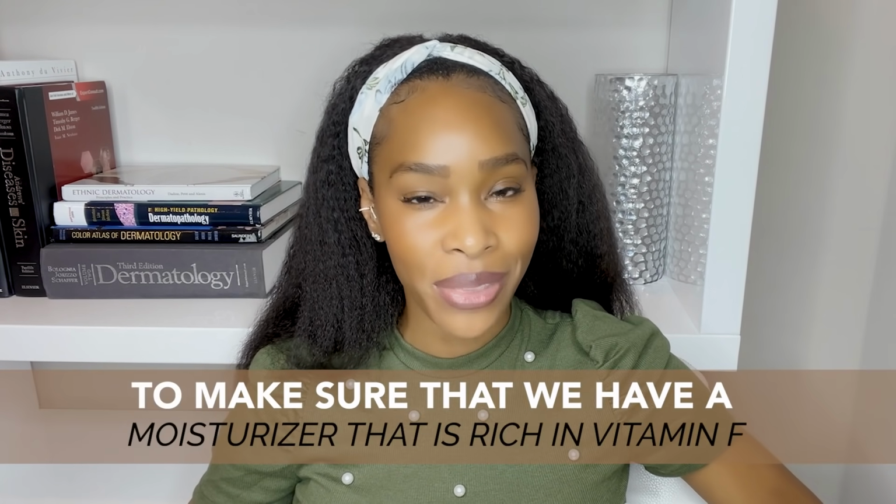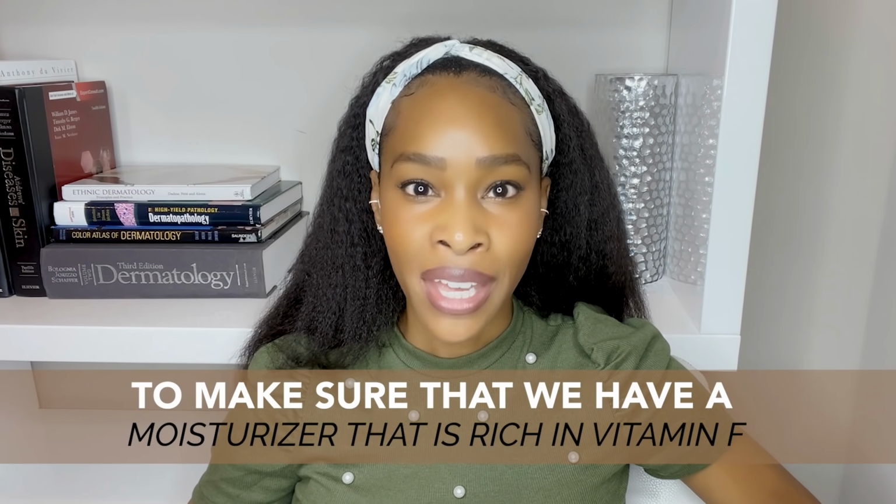The other purpose is to make sure that we have a moisturizer that is rich in vitamin F. So while we are hydrating or moisturizing our skin, we are also making sure that we are fighting pigmentation and that we are not using ingredients or an off balance of fatty acids that will work against us.